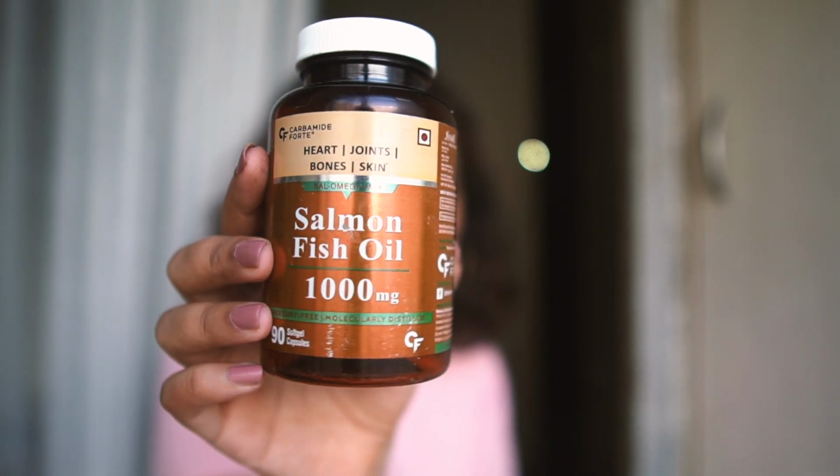This is the salmon fish oil, and I actually did a lot of research before I started using these supplements. This goes without saying that anything I'm telling you guys is not medical advice, and I'm not a doctor or anything like that. You can usually start supplements like this without a doctor because this kind of works well for almost everybody. But in case you have any pre-existing conditions, you should probably check with your doctor and see if you can start on these.